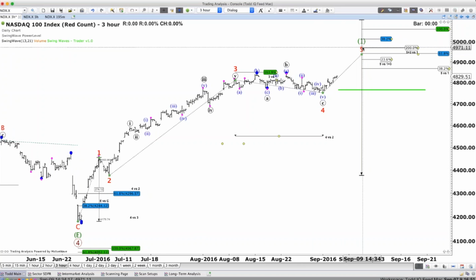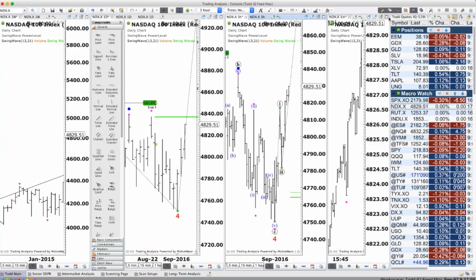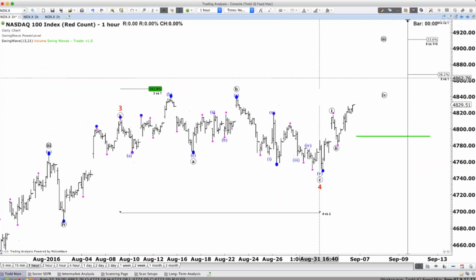So we're looking at red 5 here in the NASDAQ. And remember, just like red 1, red 3, and red 5, we need 5 smaller waves. So we just decompose as an impulse, and we're looking for this model to follow on the way up. So from the 3-hour, let's go to the 1-hour. That's the 1 minute. Okay, and there's our 5-wave move.